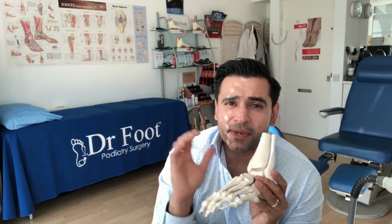I always give footwear advice. Try and find footwear that's not going to put too much stress on the actual Morton's neuroma itself. As I've said, as I touched upon, there are many different causes of pain in the ball of the foot. Don't just use Google and think you've got a Morton's neuroma. There are other things that can cause it.